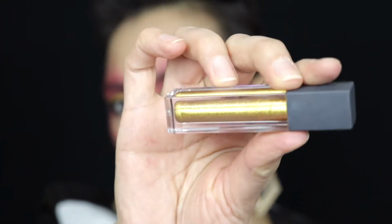So I'm going to go in with this lovely Bite. This is the Bite Beauty Cream Lip Gloss in gold. It came out last year, I believe, and I had to pick one up. Oh, that's going to be great for this look. I love it already. I love this gold. It makes my eyes pale in comparison. Anyways, okay, so that is the lip.